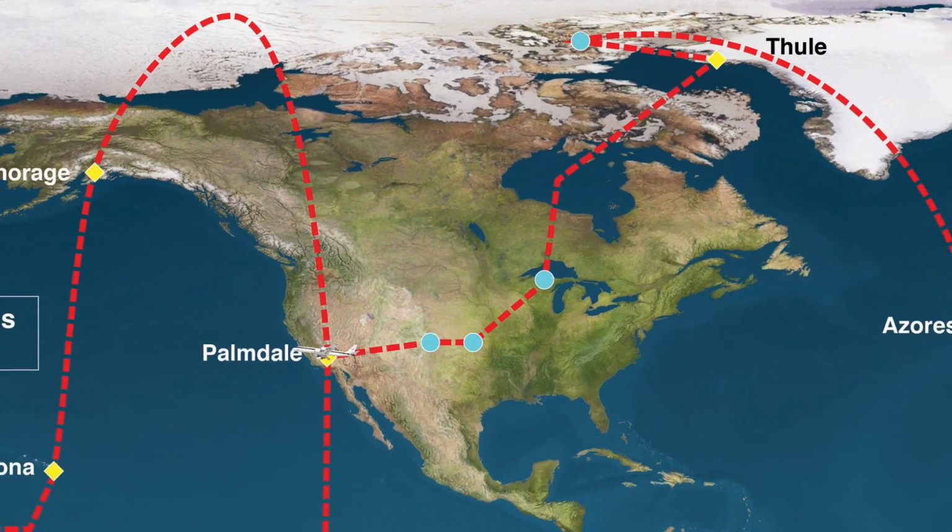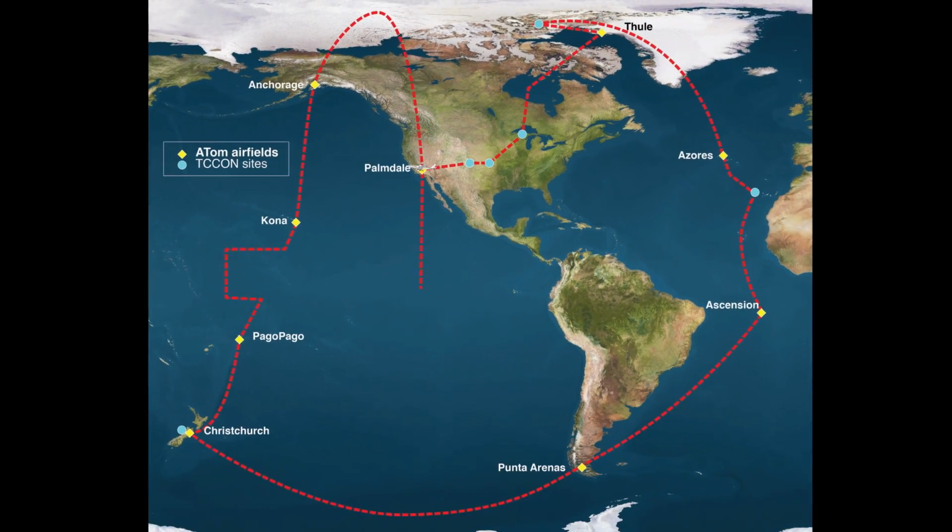So we will see you all again in December for the next startup of ATom 2, which will do the same flights around the world, and hopefully we'll get very different conditions for that.